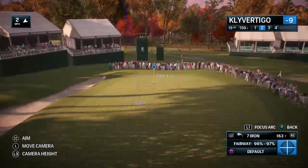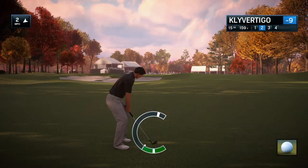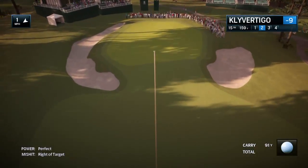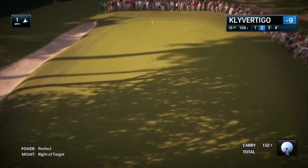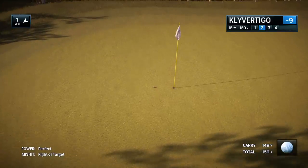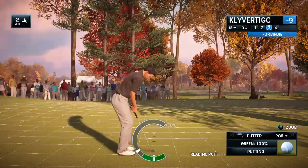Ready for his second shot, trying to knock it on the green. Appears to be what they call a commercial play. Very solid. Good chance now for a birdie. That was an outstanding play. Well, it's almost a guarantee there after that shot.